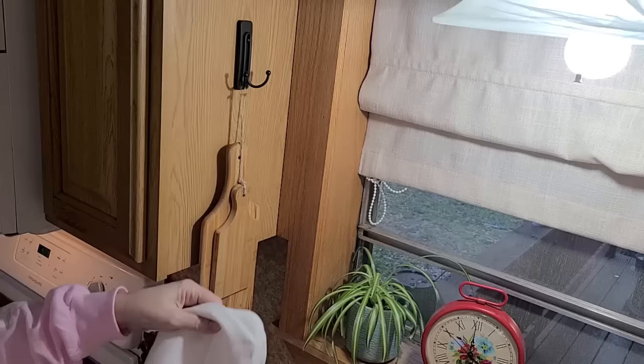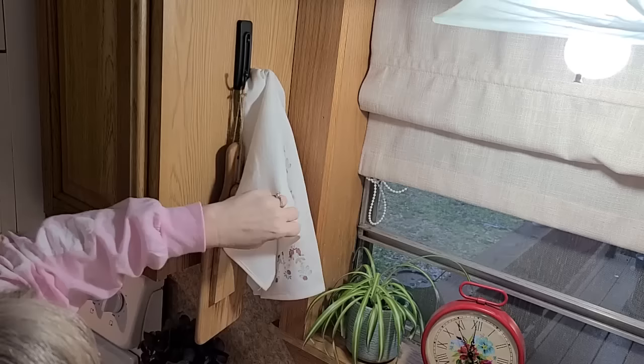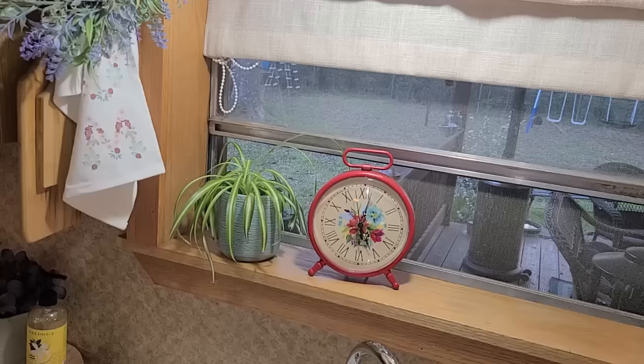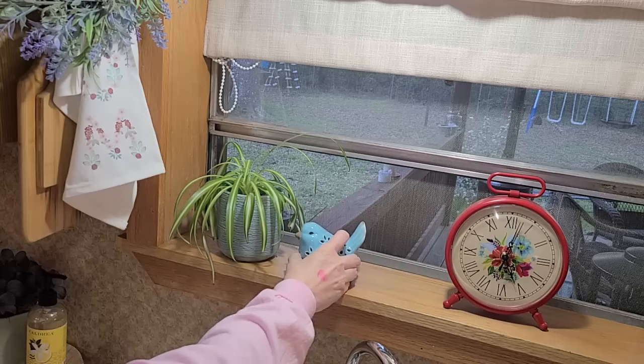Okay, and another area where I love to sneak in a little hand towel is on this little hook here by the kitchen window. I leave those little cutting boards there to get that area a little layered look and a little wood element. I added a cute little lavender wreath, very simple there. And then I'll complete this little kitchen window with a sweet little bird because I love birds for springtime.